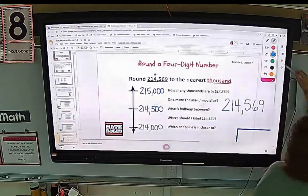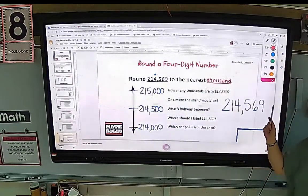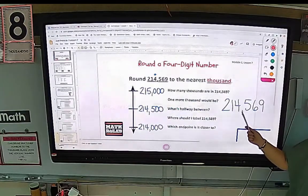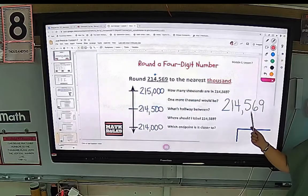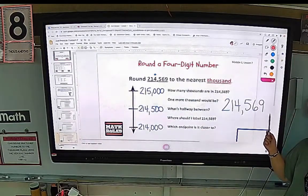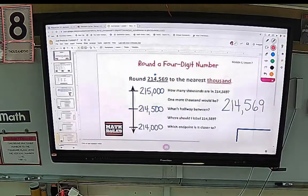Okay. If I were to go and put this on the number line, where would I put it? Where would it go? It's 214,500. So it's close to this, but it goes a little higher than that, doesn't it? It's a little bit more. So it would go where? Faith, where did you put it? Right above the what? 214.